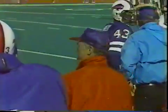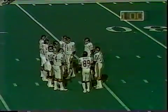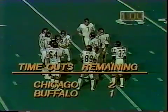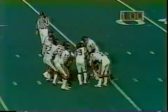It'll be second down and about 14 to go. 1 minute to go. The timeout on the field. The sun again spreading its glare across this field. It's been a strange day in many ways, and the weather has had much to do with it. Johnny Morris is down at the sideline area. We'll be hearing from him momentarily. You saw the timeout situation. Bears desperate to get the ball back.